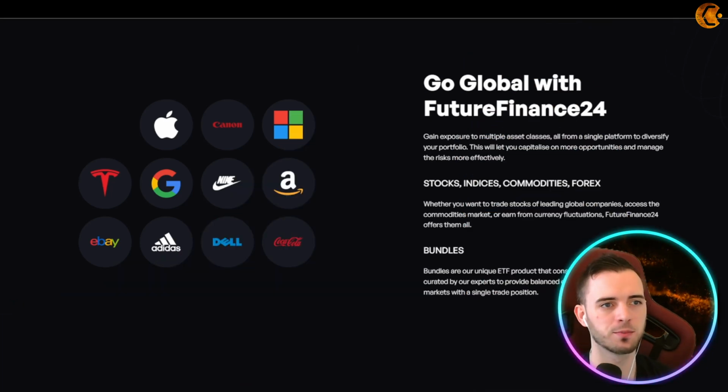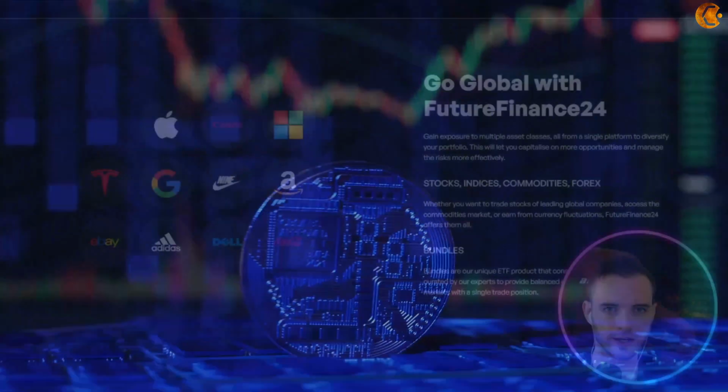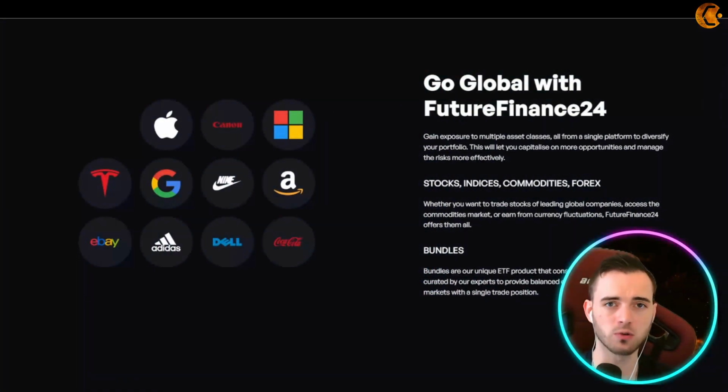Gain exposure to multiple asset classes, all from a single platform to diversify your portfolio. This will let you capitalize on more opportunities and manage the risks more effectively. So what this essentially means is if there is an event globally, and you know that, say, Bitcoin and gold are going to go down, instead of having to use multiple exchanges, you can have it all in one. You can short Bitcoin on this exchange and you can short gold on this exchange. So you're not going to be managing different windows, different tabs everywhere with different platforms.